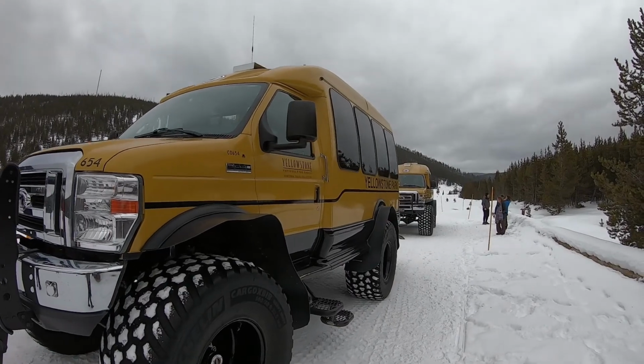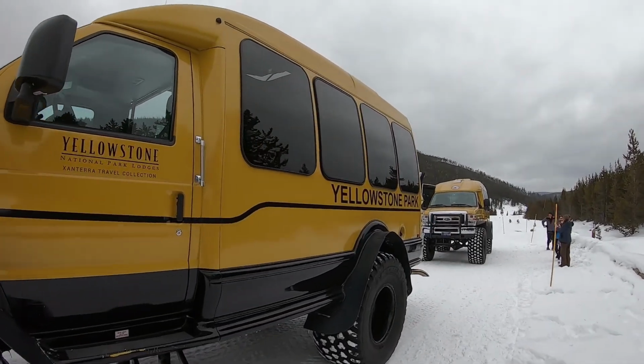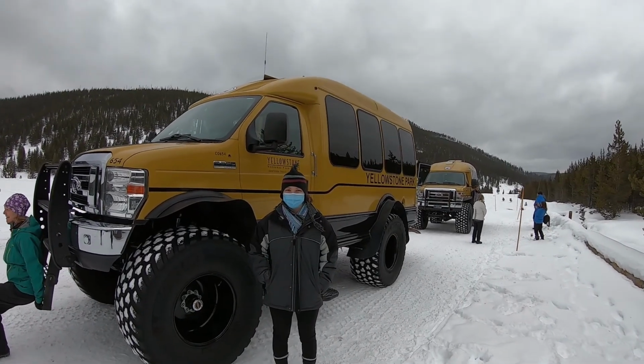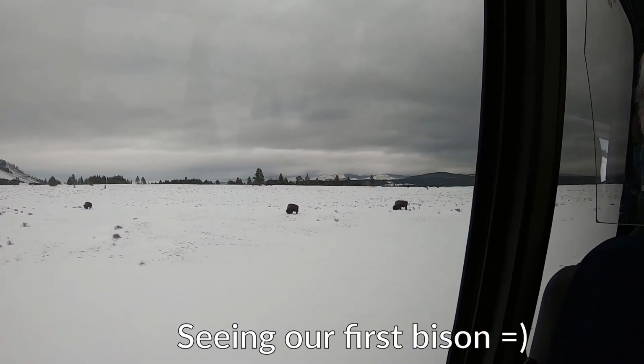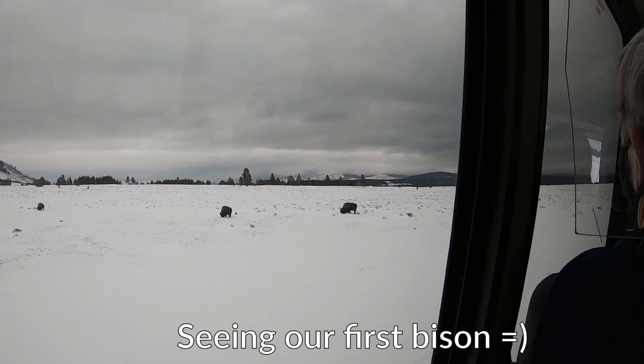At the start of our second day, we took a snow coach to get to the Old Faithful Snow Lodge. The snow coaches are basically small school buses with monster truck tires that are able to go over the top of the deep snow that occurs within the park. The snow coaches, along with snowmobiles, are the only ways to venture within the park and reach Old Faithful during the long winter months.